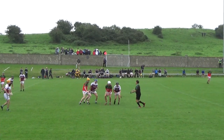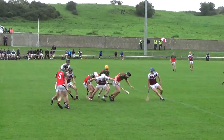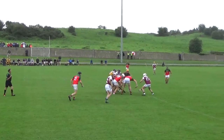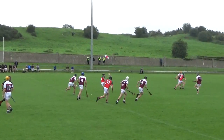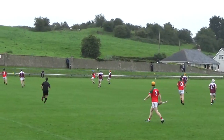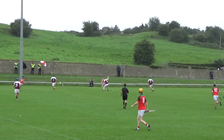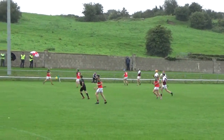Jack Langton and Conor Brown at the front of the throw-in. Willie Spencer comes out with the ball. He pops it out to 14, Mikey Drennan, who finds himself in some space. He hasn't gotten much of that with Kevin Galvin on him. David Langton clears.